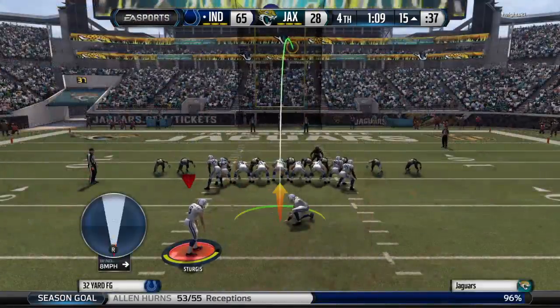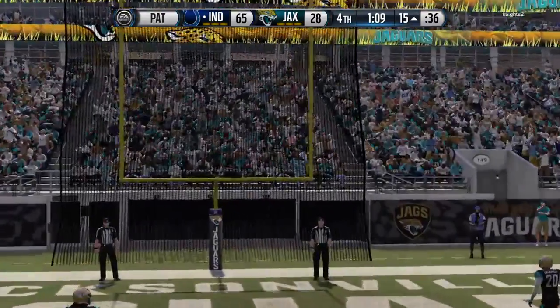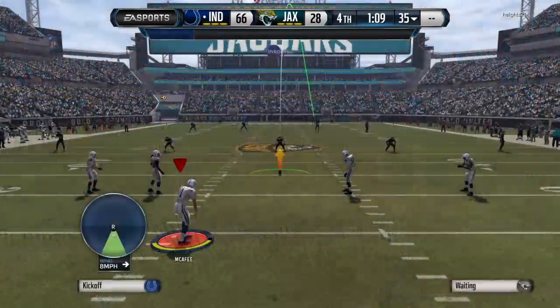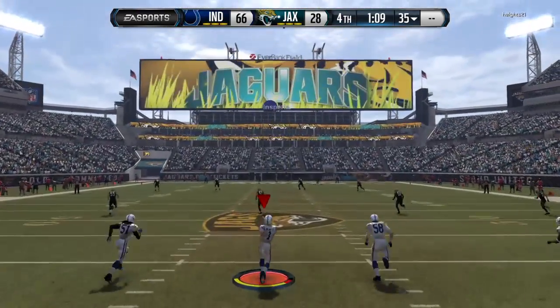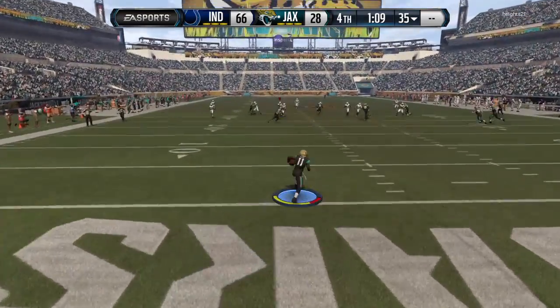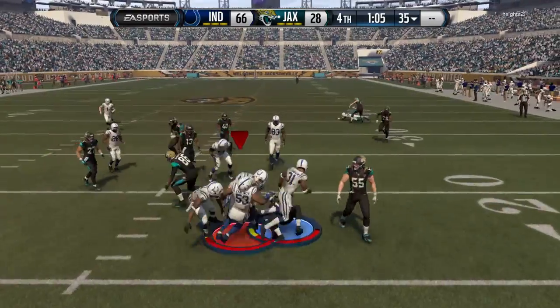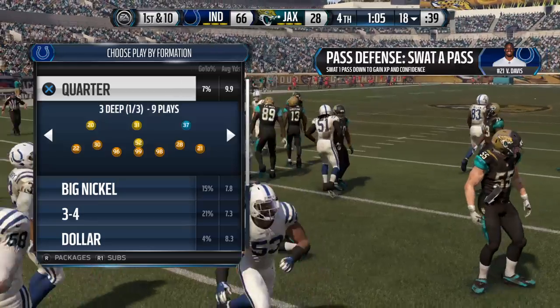The Colts getting set for the point after. And the extra point is good. The Jags are ready to return the kick. Lee's running this one out. And they're all over him. Him at the 18-yard line.